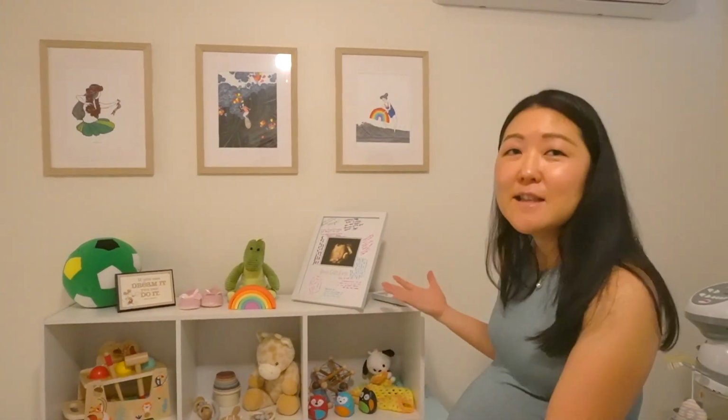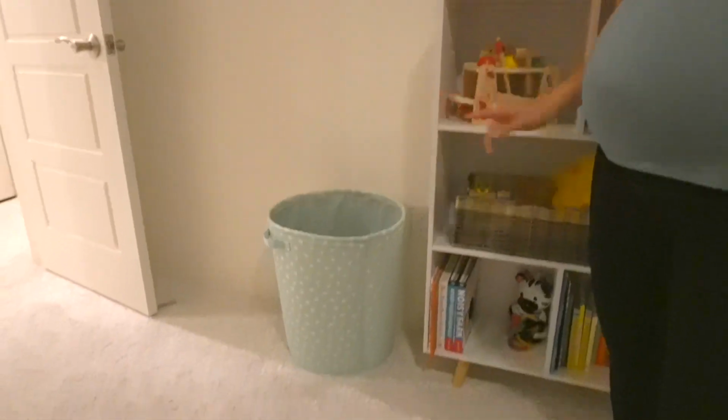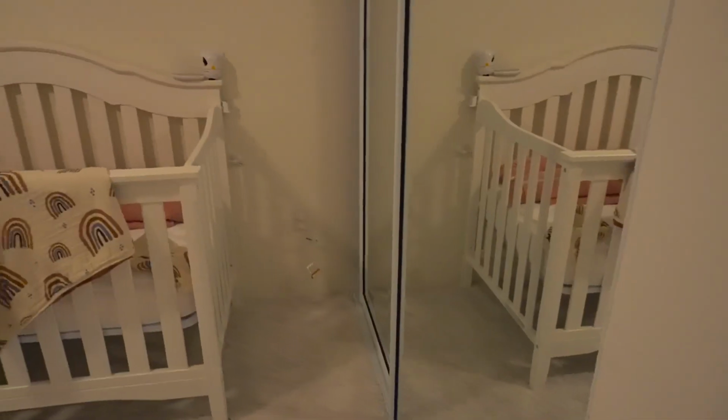I'm sure it won't stay this clean or this organized, but for now it looks very appealing to the eyes. And then the last thing is a small laundry basket we got from Target a while back, and it's a neutral color that we thought would fit well in this room.